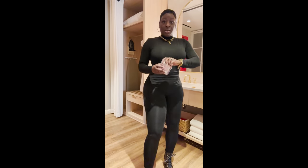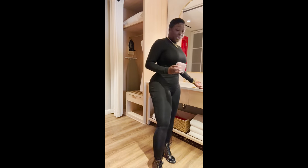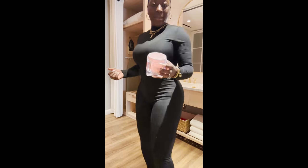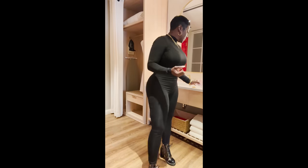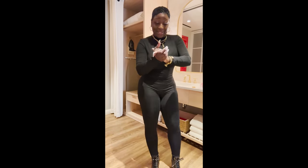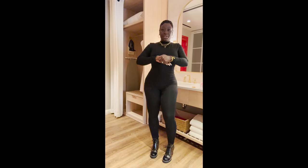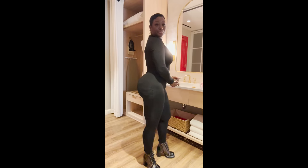Perfect look. So I'm just going to complete my look, finish getting dressed. Of course, I have my Delina body butter that's almost all gone. Okay. Let me know what you think, guys. Very, very simple look, very cute. Great quality, I love it.